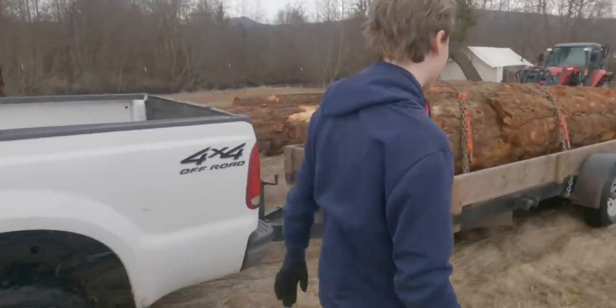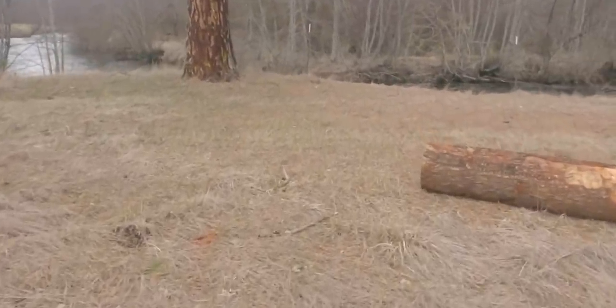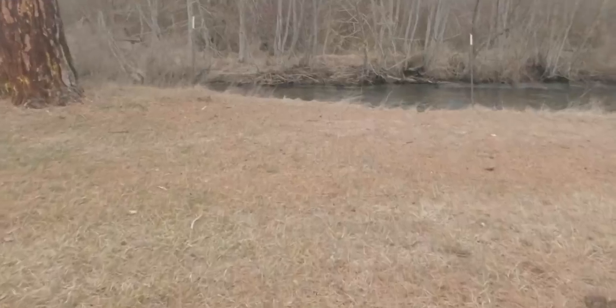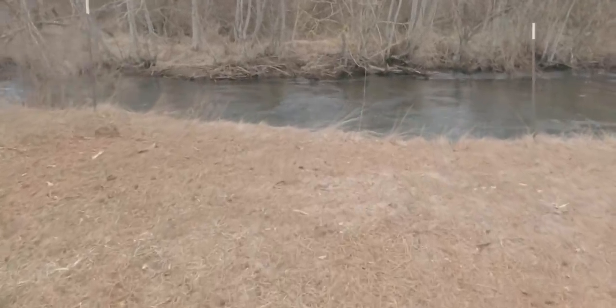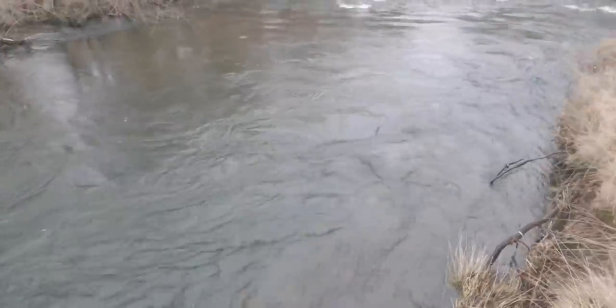Let's go see how the river's doing. See if it's cleared up. It was really muddy from that warm weather we had and the glacial melt. It's pretty now. I gotta get out here and do some fishing.